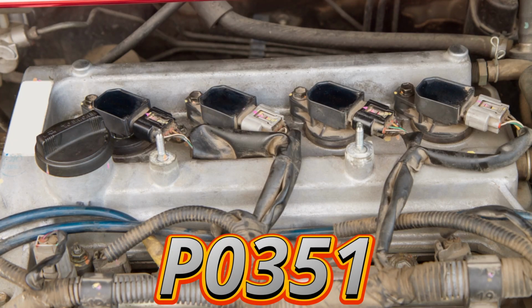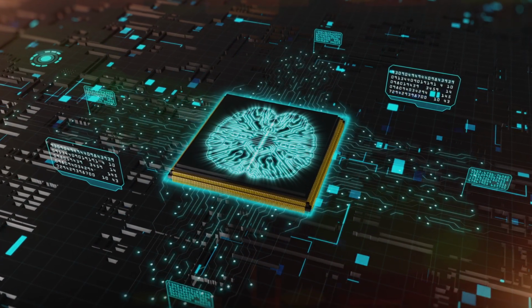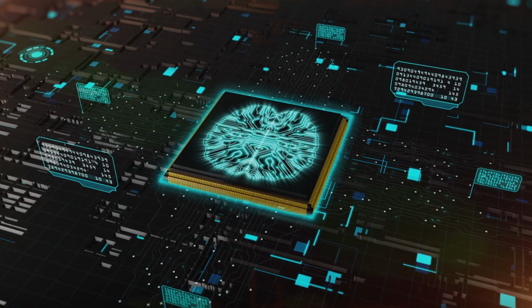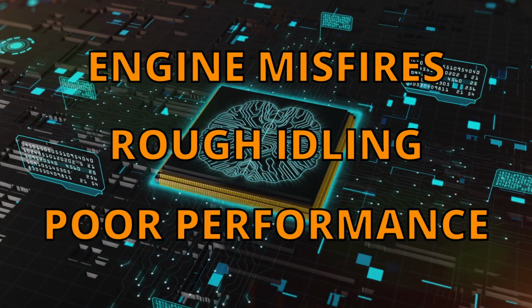The P0351 code means there's a problem with the ignition coil A, primary, or secondary circuit. In simple terms, the ECM isn't seeing the right voltage or signal from the ignition coil for cylinder 1. This can lead to engine misfires, rough idling, and poor performance.